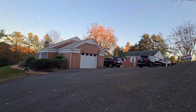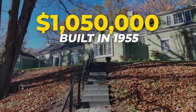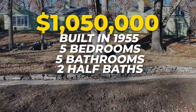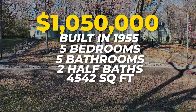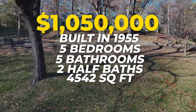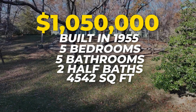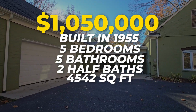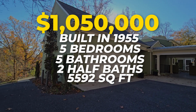So a little bit about this home. This home is listed for $1,050,000. It was built in 1955. It has 5 bedrooms, 5 full baths, and 2 half baths. It has 4,542 square feet of finished living space, of which 4,027 is above ground. And additionally, there's a 1,050 square foot cottage, which brings the total amount of finished square footage on this property to 5,592 square feet.